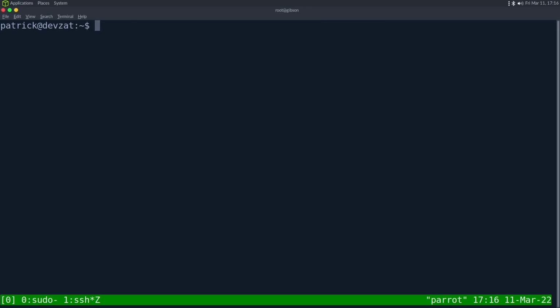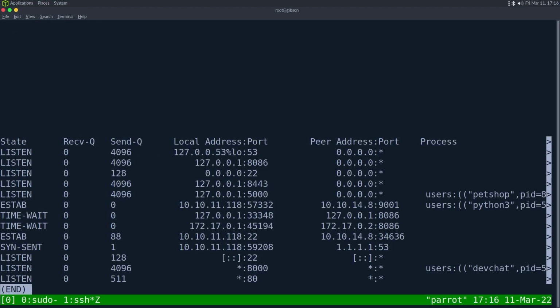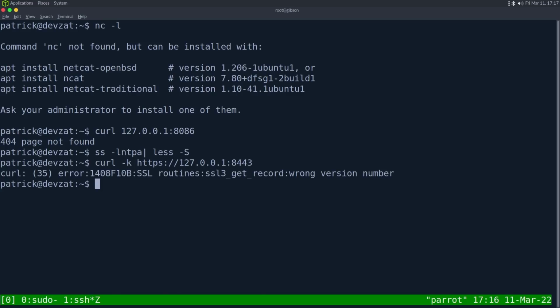So if I do a, let's see, do we have nc? We do not have nc. We can probably just curl. So curl 127.0.0.1, 8086. 404 page not found, so that's a web server. And then the other one was 8443. So we can do 8443. We probably have to do like -k HTTPS, I would think. Wrong SSL version number. That is weird.